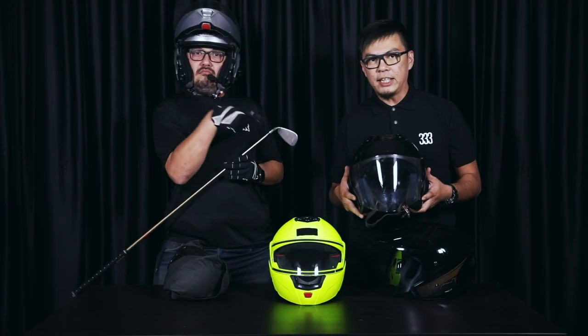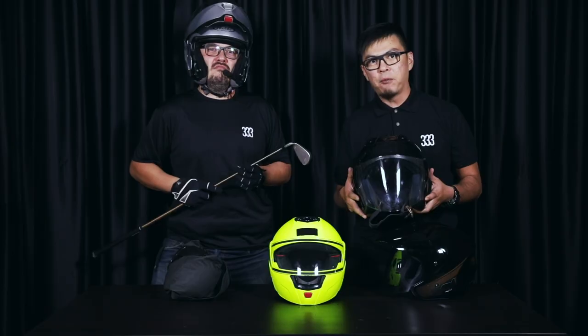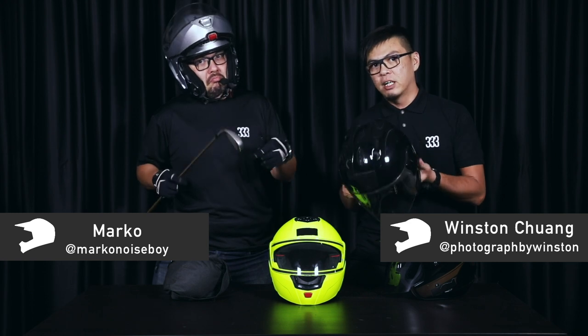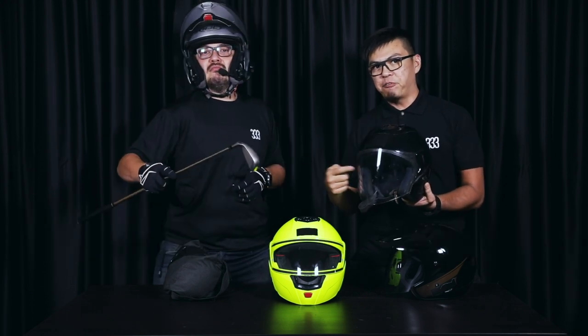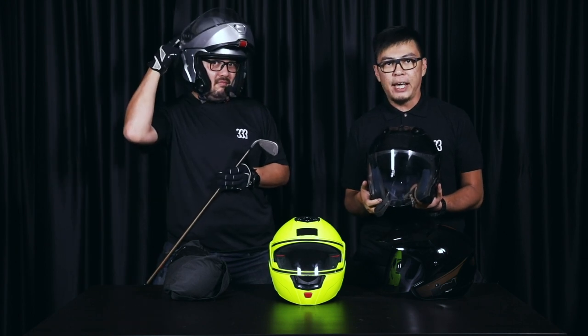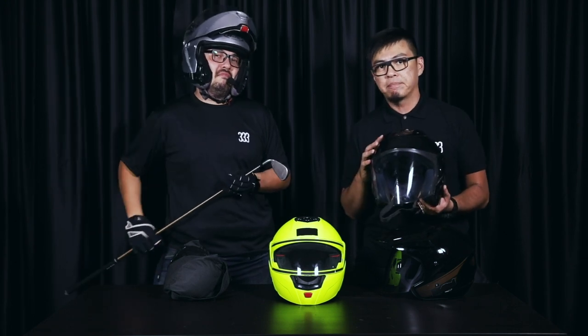So here we have an $80 PSB approved helmet and we are going to see if it survives our crash test. We will drop the helmet face down, smack it on the top, at the front with the visor closed, with a sandbag in it to simulate the weight of a human head, and see how the helmet holds up.